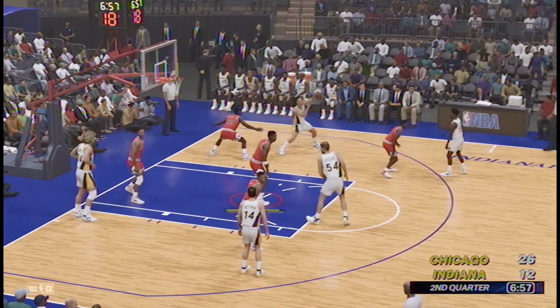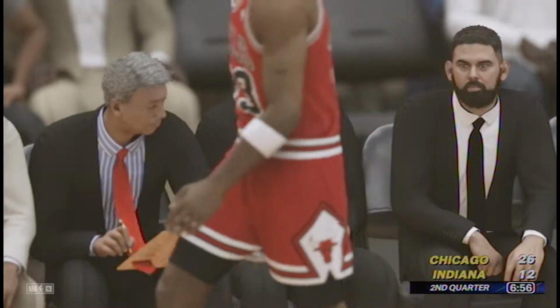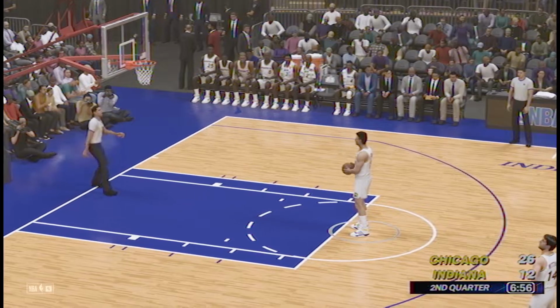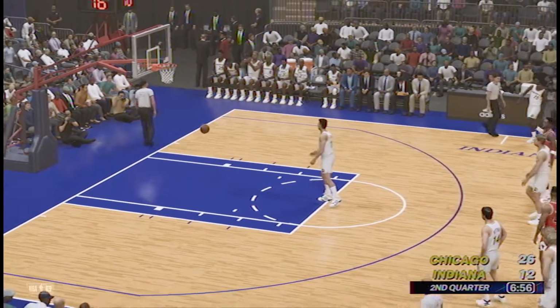Here's Bailey. He's guarded by Hodges. And it's a defensive 3 second violation. And he's got his first chance at the line here. And the technical free throw is good.